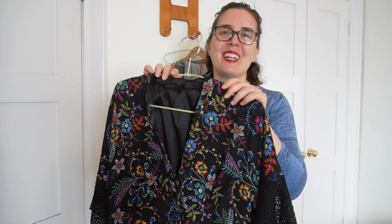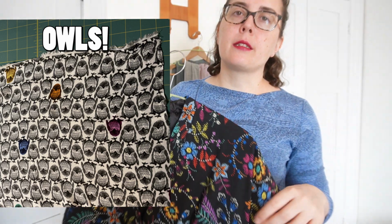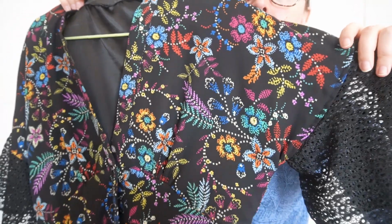So this actually includes one of the fails that I can put some pictures in, because it was trashed. I had this owl print fabric that I bought ages ago. I've been carrying it around for a long time. In the end, it was the perfect fabric to make a muslin before I made it out of this fabric, which is from Fabricland. Again, it's just a poly, but I love it.